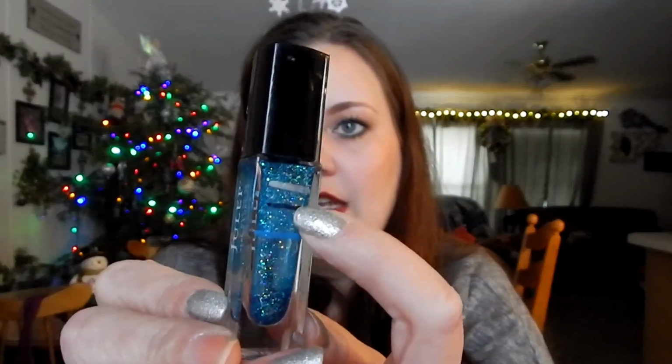So, yes. This one is a really, really thick jelly formula with iridescent flakies. So it gets used up really quick. 2 coats, and that much progress is what you're going to have on your nails. So it gets used up super quick. Again, jellies, sandy texture polishes, they'll get used up really fast. Then we have Julep and Carol, and I'm going to take a break from this one as well. I'll probably roll this one back in next fall.